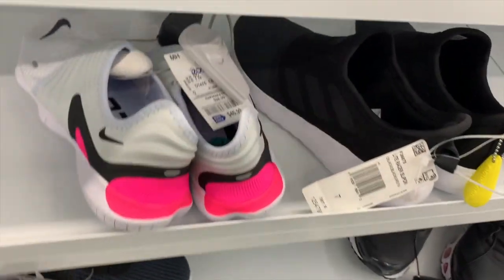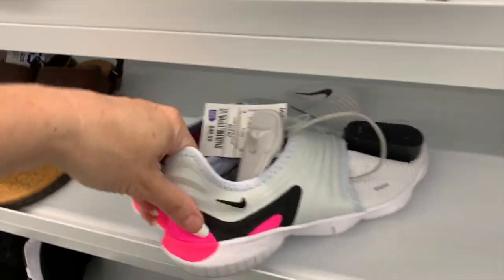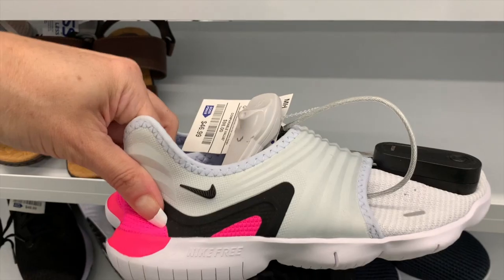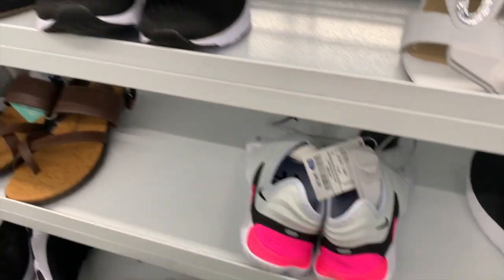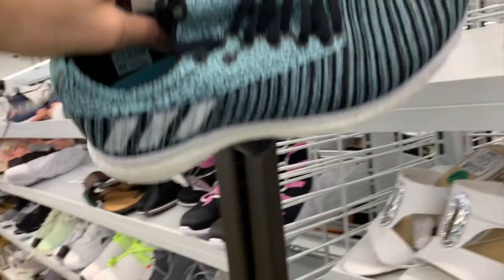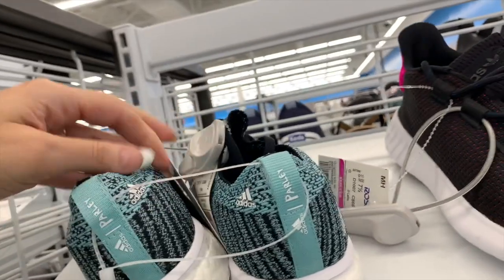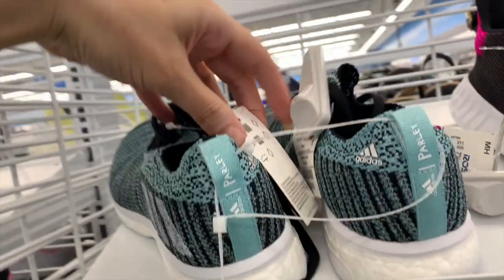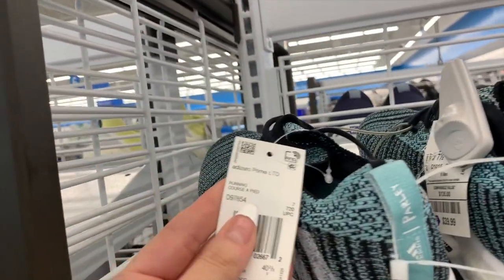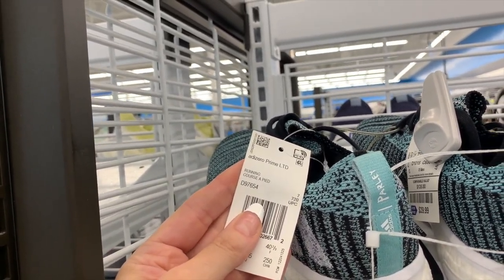These normally go for $98. These are the Nike Freeze. They're going for $46.99 here. Parleys, the Adidas Parleys. These are how much? $39.99. Adizero Prime Running Course.